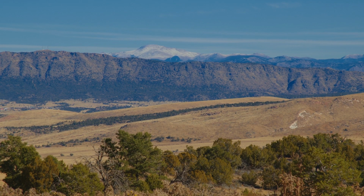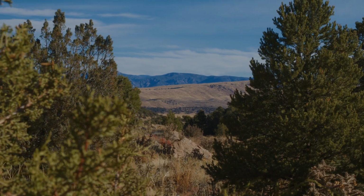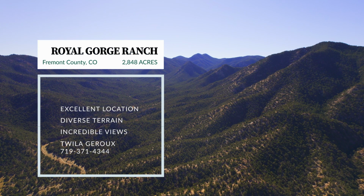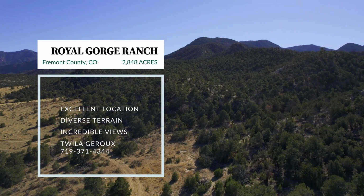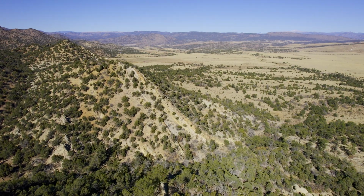You're also right in the middle of some good hunting country. You're right in a hub. Westcliffe is about 30 minutes to the south. Lots of good hunting up there, lots of good fishing, hiking. But there's great hiking on this property as well. Horseback riding, a lot of stuff to explore.